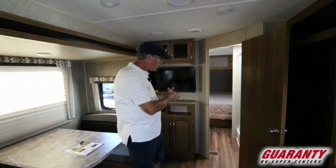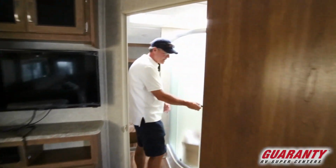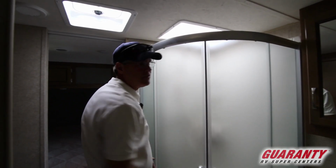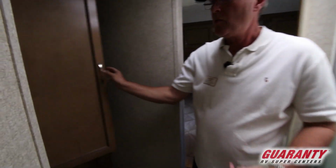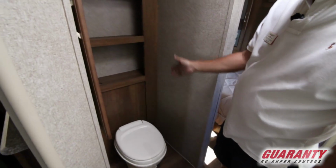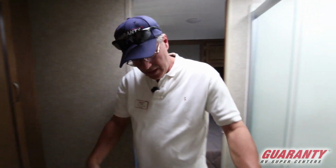But we've got a split walk-through bath, which gives you a very roomy bathroom and lots of space. So you've got your shower here, you've got your sink and your medicine cabinet here. This is one of the earlier 2019s that do have the darker color cabinet still. They do also in 19 make some of the ones with lighter color cabinets if you happen to prefer that. But look at all that storage in the bathroom there. So you got lots of room here.